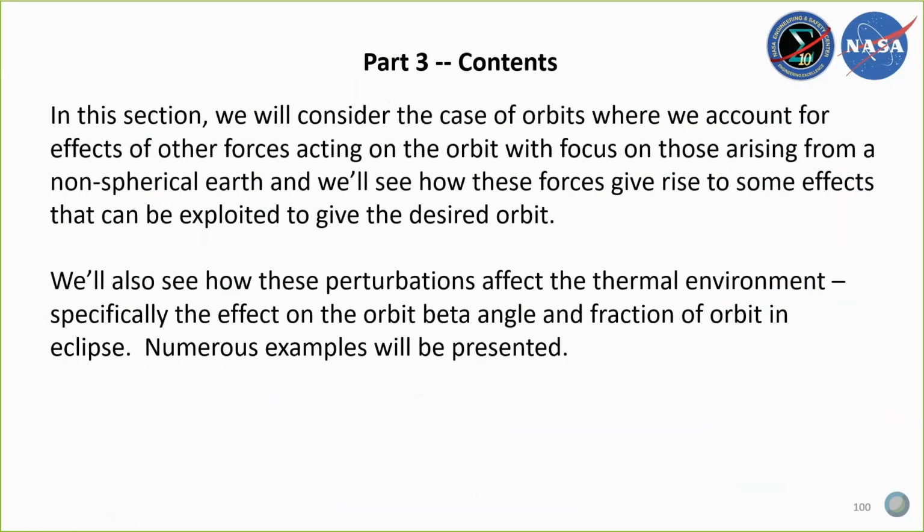Okay, and we're going to talk about perturbed orbits now. So the world would be great if everything obeyed the two-body problem without perturbations, because as you saw, we've got some nice pure results in there that led us to some direct calculation. But the universe isn't so simple. There's cases where we account for some other forces acting on the orbit, or perturbations. And we're going to actually focus on a couple of them that arise from a non-spherical Earth.